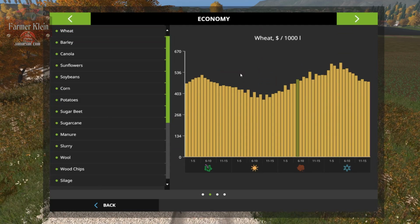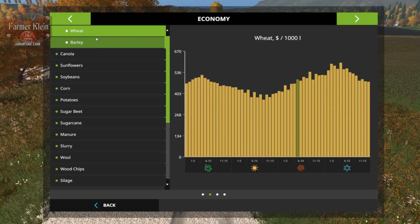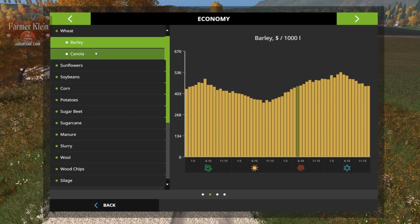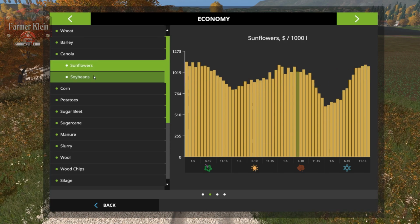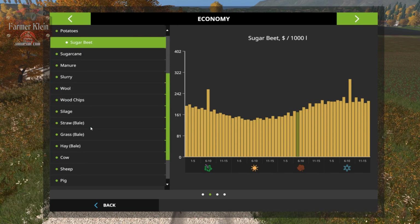I don't think we're going to have a decent price for anything for a while. Wheat's starting to climb up, maybe. Canola, barley. Nope, nope, nope, nope. Pretty much everything is pitiful as far as pricing goes.